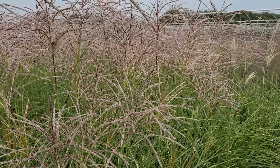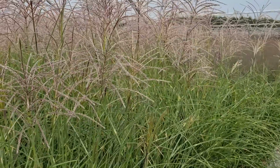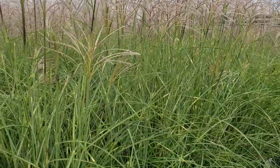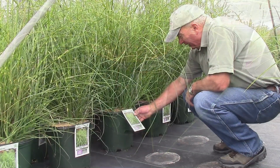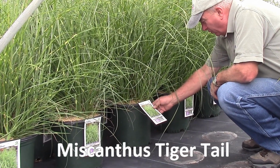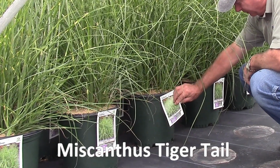So if you're looking for a very nice ornamental grass that's going to be hardy and easy to grow, that's not troubled by things like deer, and really puts on a terrific show from the early part of the season right through to the winter time, then Miscanthus Tiger Tail is probably one of the ones that you should put down on your wish list.